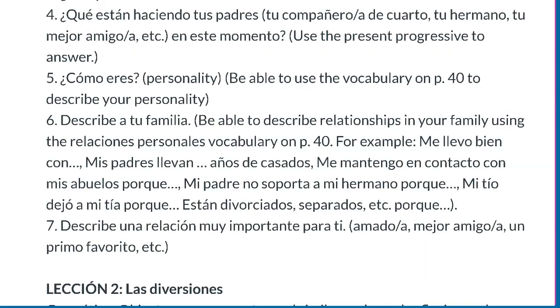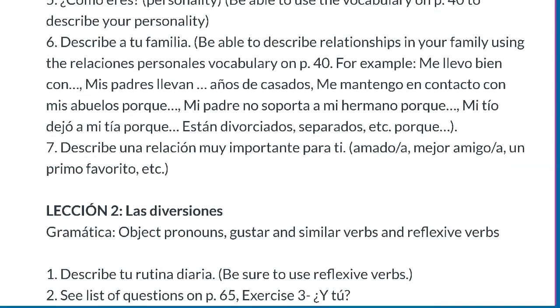Describe a tu familia. Make sure that you're able to describe relationships in your family. If you don't want to talk about your real family, you can make up that information, but make sure that it makes logical sense. Describe una relación importante para ti. Amado, mejor amigo, un primo favorito.